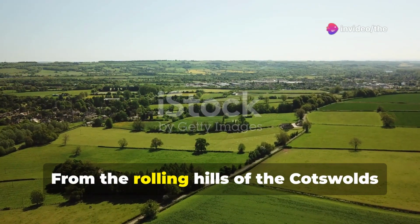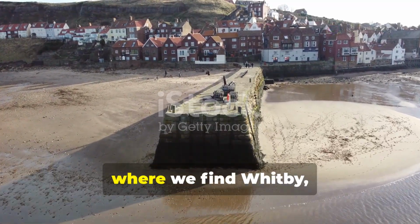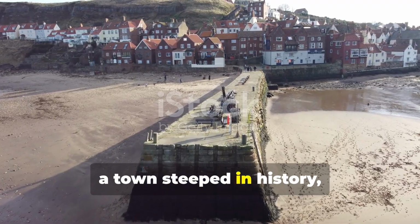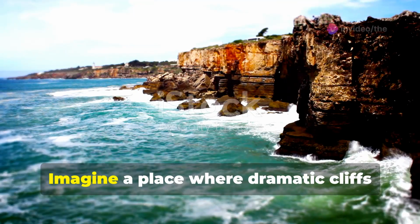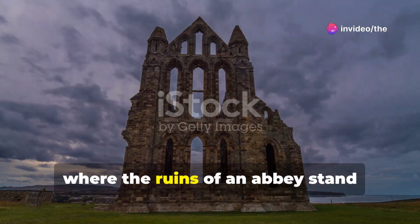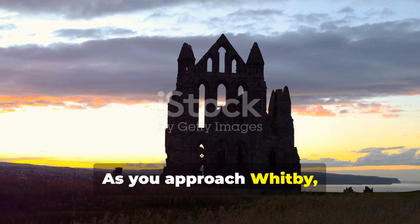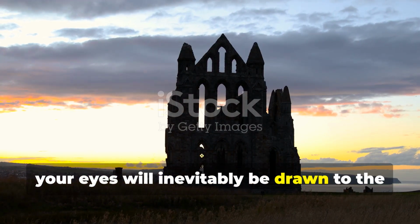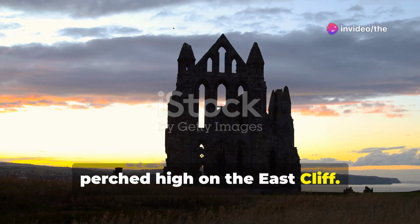From the rolling hills of the Cotswolds, we journey north to the rugged Yorkshire coast, where we find Whitby, a town steeped in history, legend, and a touch of Gothic mystery. Imagine a place where dramatic cliffs plunge into the crashing waves, where the ruins of an abbey stand sentinel over the town. As you approach Whitby, your eyes will inevitably be drawn to the imposing silhouette of Whitby Abbey, perched high on the east cliff.